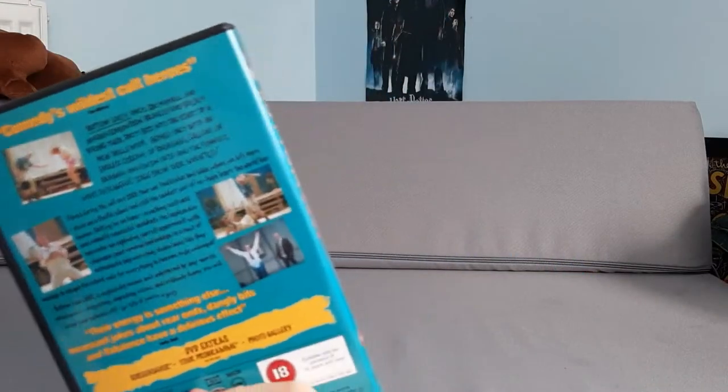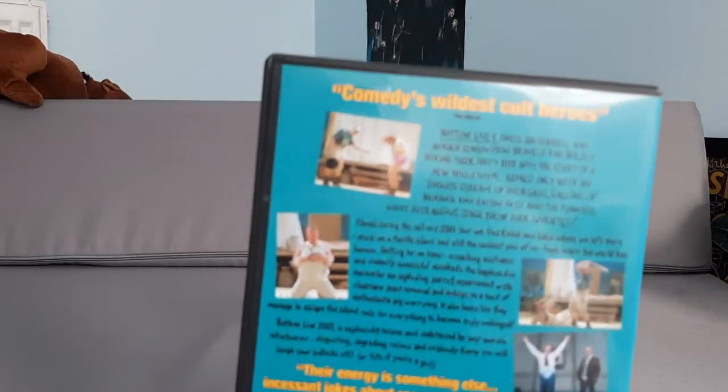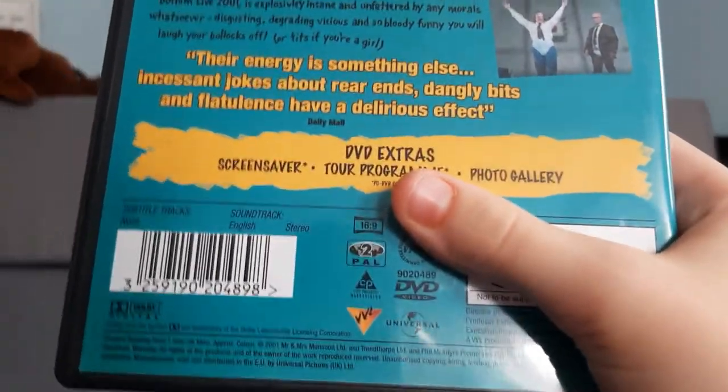And these are much nicer DVDs. Like, look at the custom case and all that. Better menus instead of just pictures and music. And look, there's extras, like a tour program, photo gallery, and a screensaver. They're not great, but they're something.